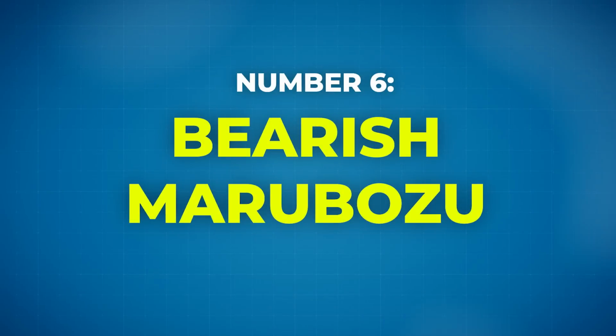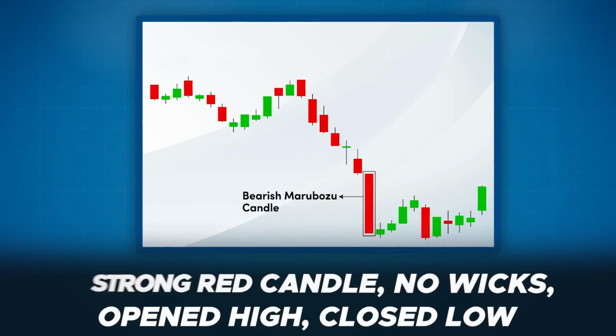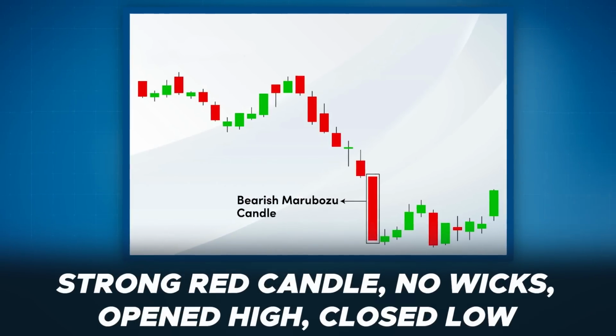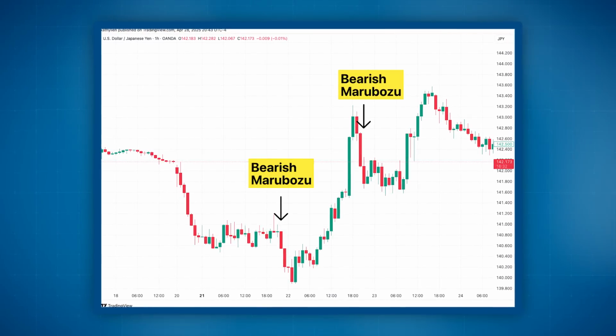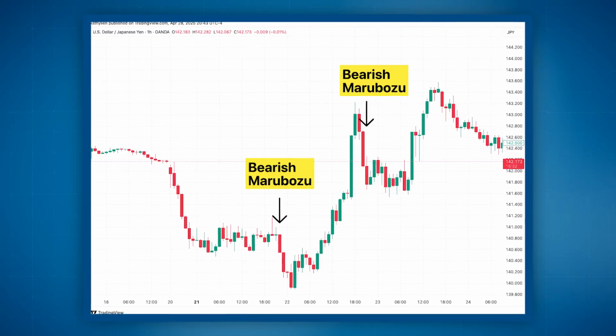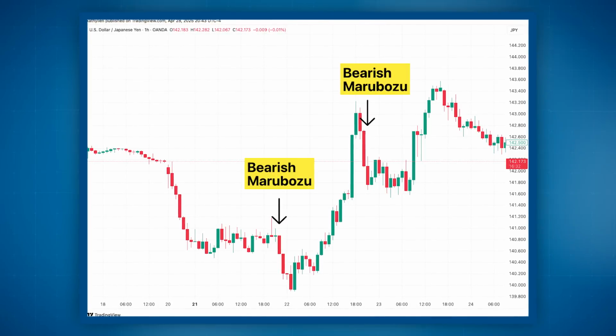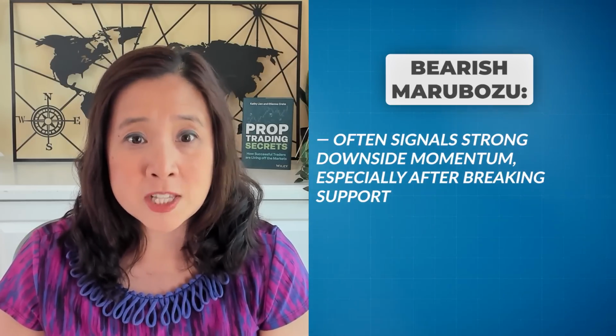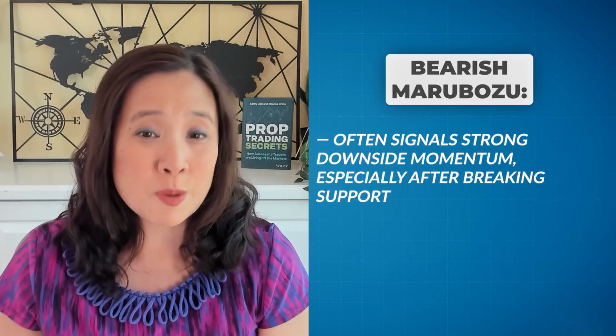Now, let's switch gears and look at the bearish patterns, the ones that show the sellers are stepping in with force. The first one is also one of my favorites, which is the bearish version of the Marubozu. It's a strong red candle with no wicks, where the price opened at the high and closed at the low. And you can actually see two examples of this in the dollar-yen chart. Sellers were in control from the very beginning, leading to a continued sell-off over the next few candles, and this happens in both scenarios. This pattern usually signals strong downside momentum, especially if it breaks below key support levels.